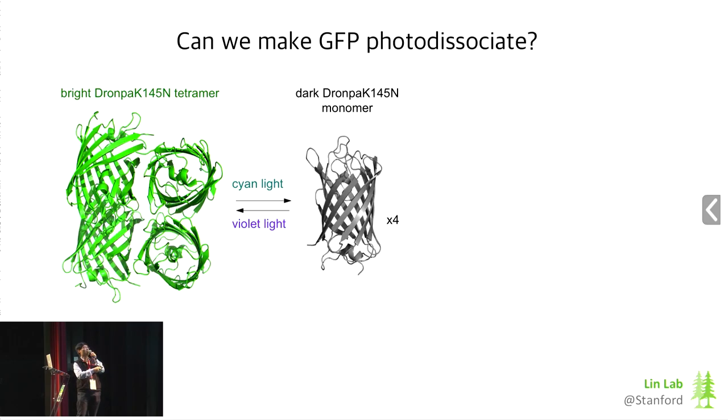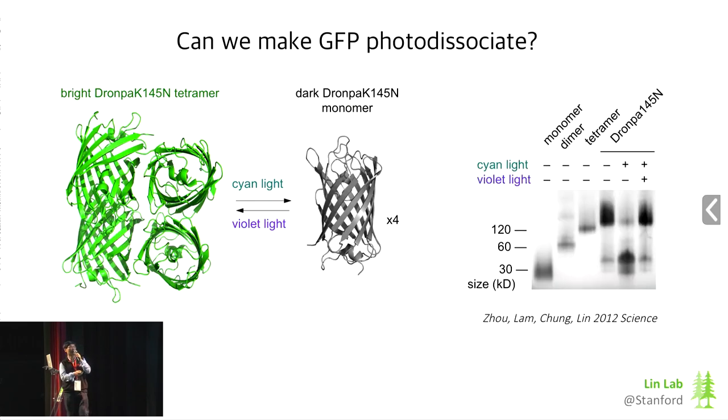So what you did was just try to strengthen that domain. We ended up making a tetramer, with a single mutation. And then what Xin found was that this tetramer was photodissociable and could be reassociated with another wavelength of light. Specifically, if we run this Dronpa 145N on a non-denaturing gel, it runs as a tetramer next to a tetrameric fluorescent protein. When we shine cyan light, it becomes a monomer. We can now shine violet light on that monomer, and now it runs back as a tetramer.